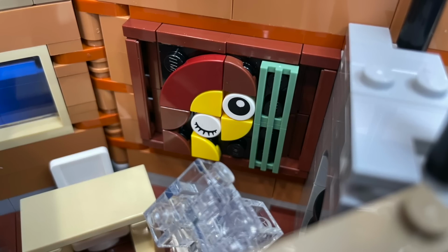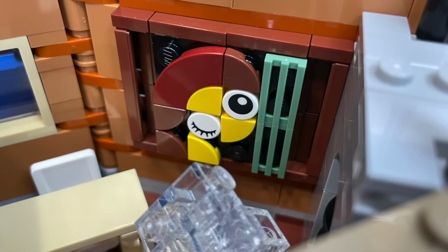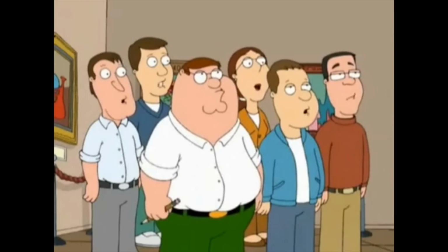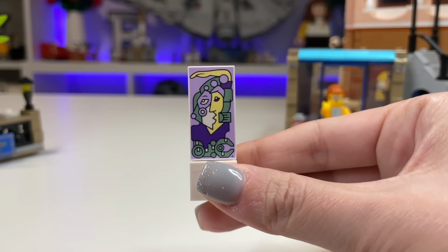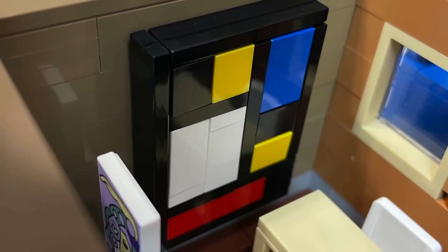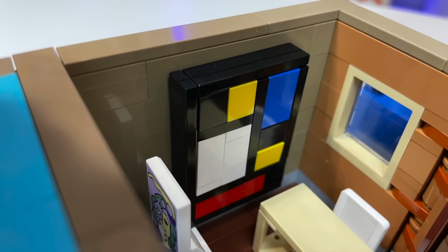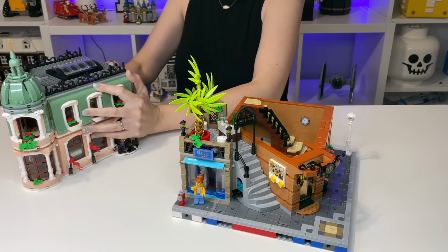Other art pieces inside include a very abstract dots mural that I initially said looked like a parrot, but after seeing it built, it is abstract art of a face. Oh, it's a person. Also included is another abstract piece of art on a printed 2x4 tile. Now, I'm personally not very familiar with cubist art, but I believe the art hanging on the wall there, built from black, yellow, blue, white, and red pieces, is a cubist art form and a nice reference to many classic LEGO colors. So now this is where it gets good. Let's check out the beautiful interior of the hotel.